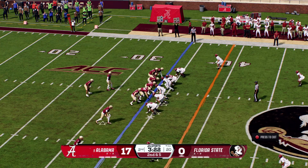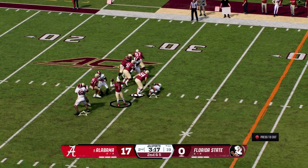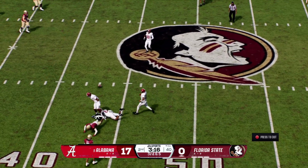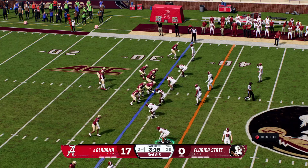So absolutely, this quarterback wants to drive this offense down the field and at least put something on the board. On the move, he fires. And that's going to be incomplete. A lot of contact on the play, but no flags. It'll be 3rd down.